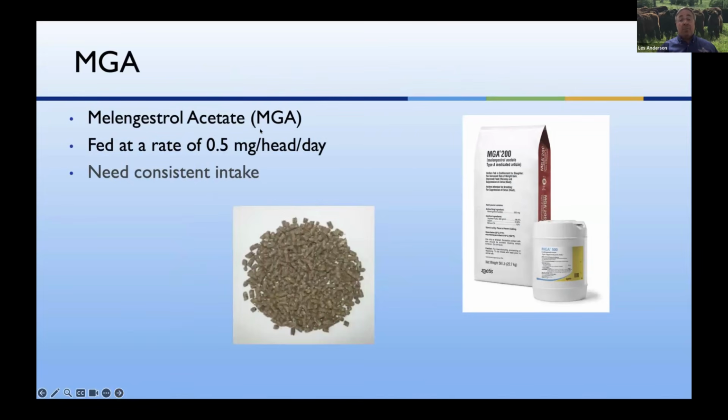Just to remind you, MGA is a synthetic progestin that was made back in the 50s and used initially to suppress heat in feedlot heifers. When fed at half a milligram per head per day, it effectively gives a progestin-like activity, or CL-like activity, to the cow. And so they think they're having their short cycle, or they think they're cycling. You remove the MGA from the feed, and the cow will come in heat over the next week or so.